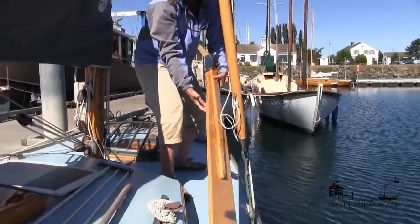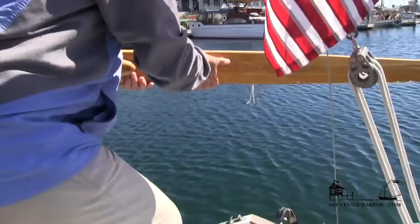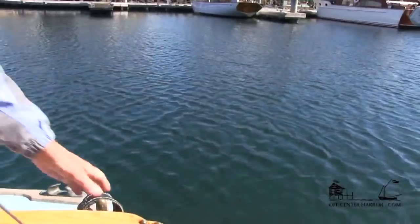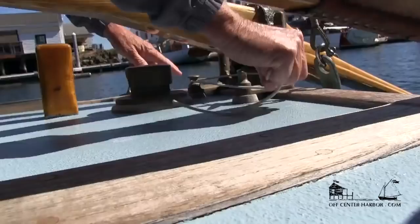And that's the hardest part about the sculling oar, is just getting it in place. So there's a little socket, if you will, right here, and that fits into here. There we go. All right. Okay. And then what I do is just secure this in place. So this goes around this fairlead, snugs up around the little baby bollard, and then I just cleat it off here.